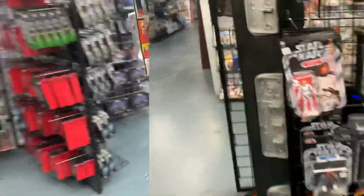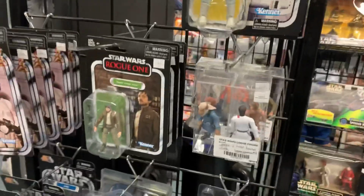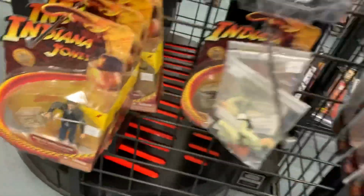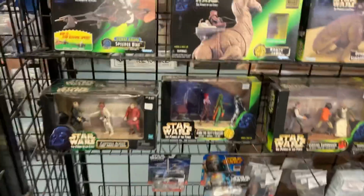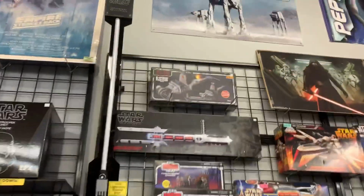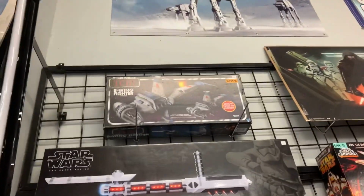And yeah, let's go around the corner. We got some Vintage Collection, some 6-inch. We got these 2-packs and some loose figures. Got some Star Tours exclusives, some Indiana Jones figures down here. Modern Indiana Jones figures, don't think they're old. And we got some vehicles, TIE Bomber, X-Wings. We've got a cool Vintage Collection B-Wing up there.